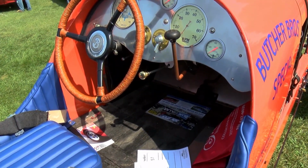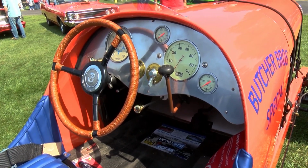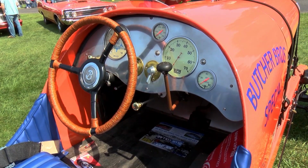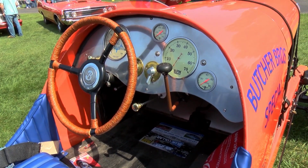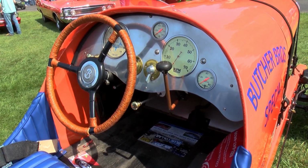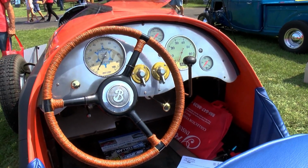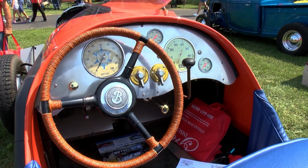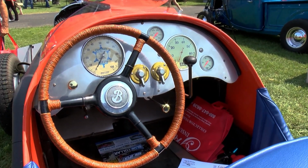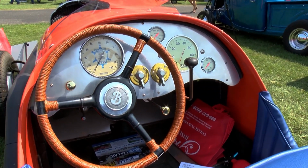Is that a true representation of what the... Yeah, real typical. What's been changed here is it originally had a foot starter pedal, and with the body being cut down, there's no room for your feet. So that's been moved up to the top, and this lever right here under the dash starts the thing. The one you pull out there. You actually push it in. And you push it in. It'll crank it right over, and it has the magneto switches.